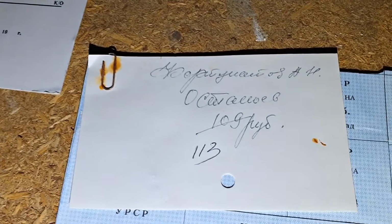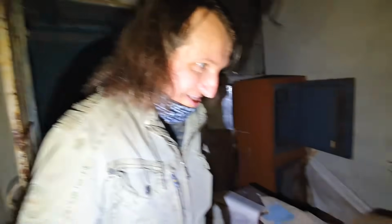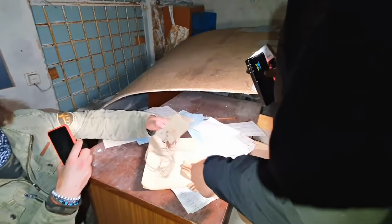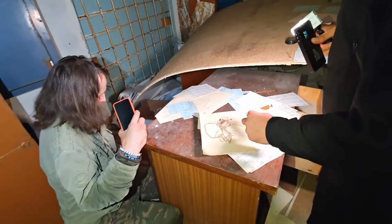By the way, these coupons cost money now. Collectors look for them. Look, there is also an instruction on who you need to give it to. There must have been a package with coupons. Yeah, you had to count it yourself. Look, breakfast, lunch, dinner, application for a coupon for special meals, emergency squad. These were the times of reconstruction, and they conducted some kind of experiments here. Imagine if we find money here, there must have been money, and someone had already taken it. They were ahead of us.